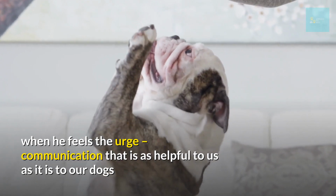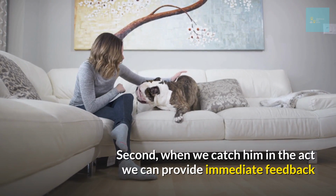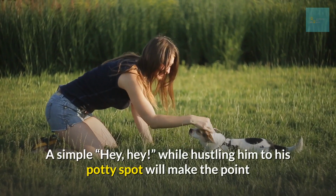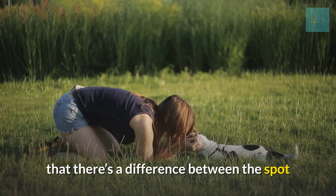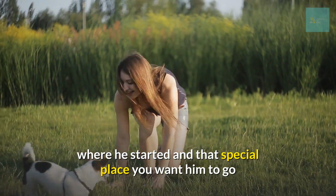Communication that is as helpful to us as it is to our dogs. Second, when we catch him in the act, we can provide immediate feedback. A simple "hey, hey," while hustling him to his potty spot will make the point that there's a difference between the spot where he started and that special place you want him to go.